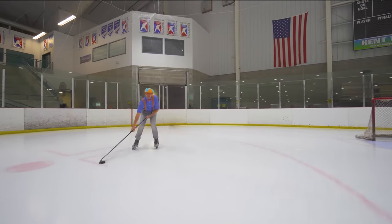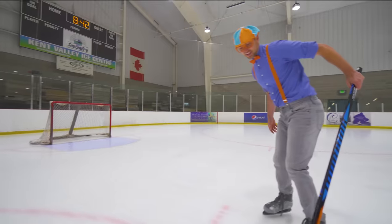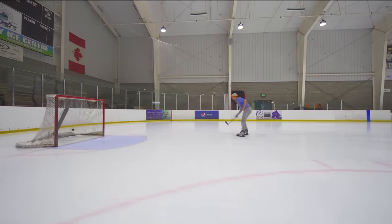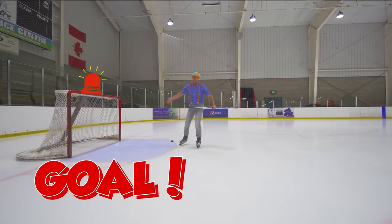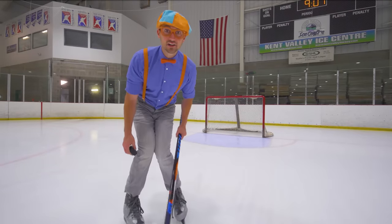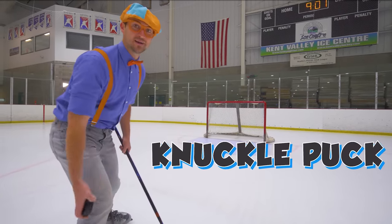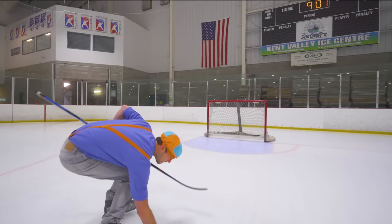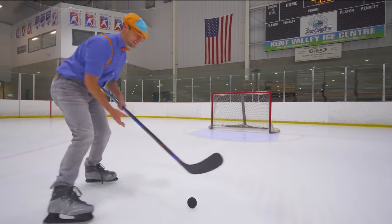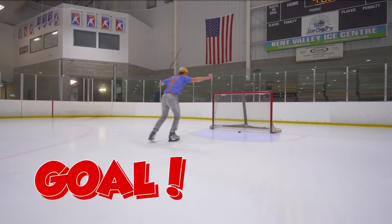Because when you play sports, if you miss, you just have to try again. Like this. Woo! And eventually, you'll win. This right here is a specialty move. It's called a knuckle puck. You take the puck, put it down vertically like that, and give it a whack. Woo!